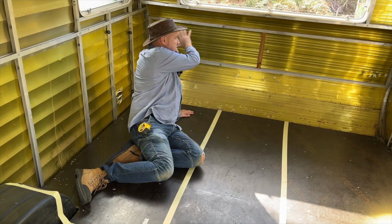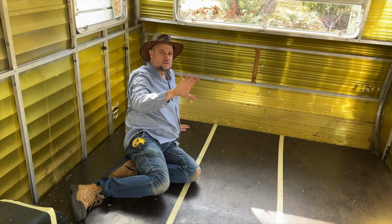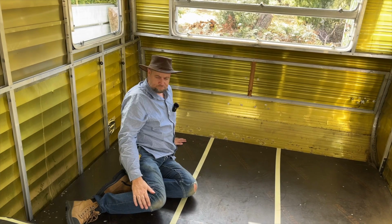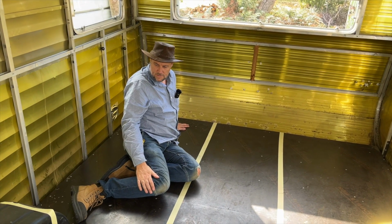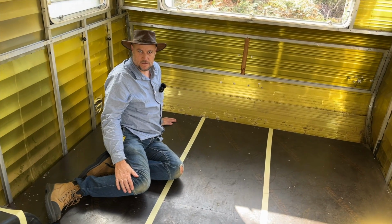We might just have to have some cushions or something that sit in this void for when we want to sit up in bed and watch the telly or look out the window, whatever we're doing, reading a book. So that's the beds. Do you want to talk further, Fee, on the rest of the van? Sure. Okay.